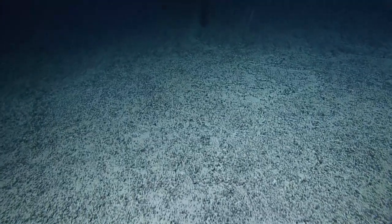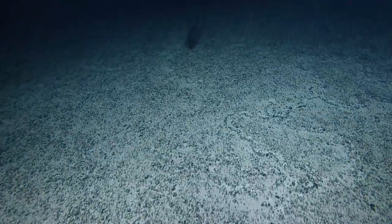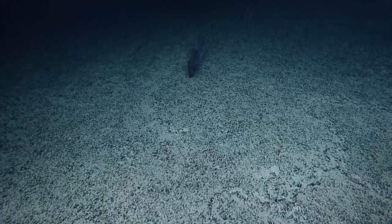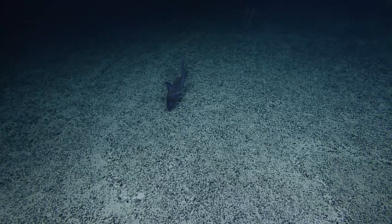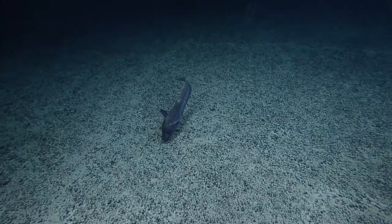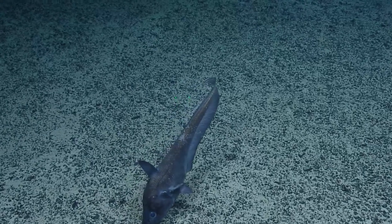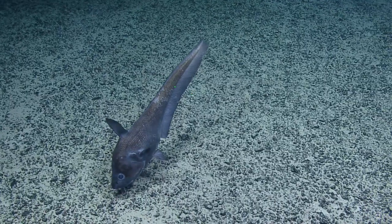Almost, yeah. Hold on. Something floating in the water coming right up. Fish. Interesting. Oh, wow. Rat tail? Oh yeah, it's probably foraging, looking for things in the sediment. It's a rat tail grenadier. Go for zoom. Beauty. Let's hold that for a few seconds if we can.